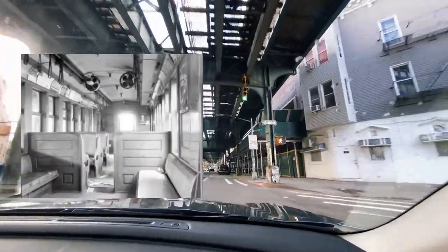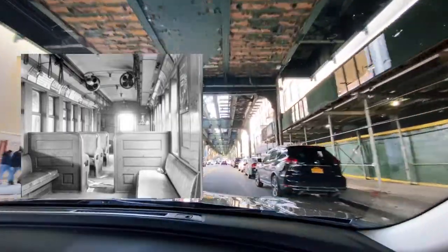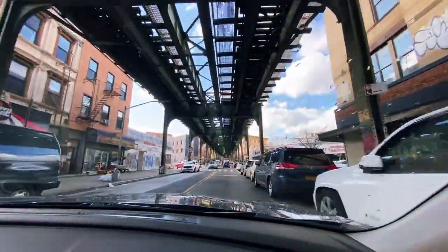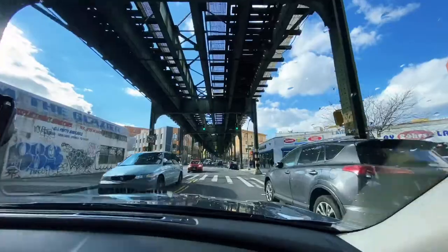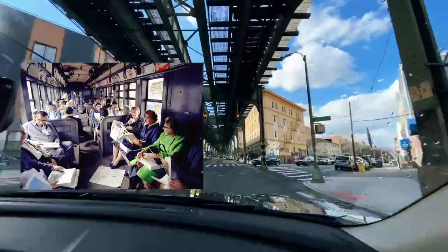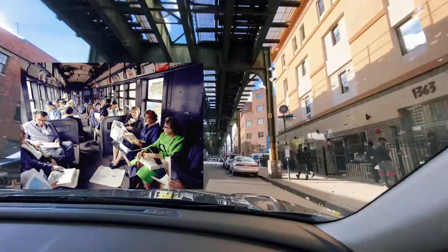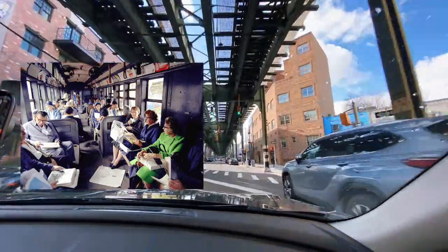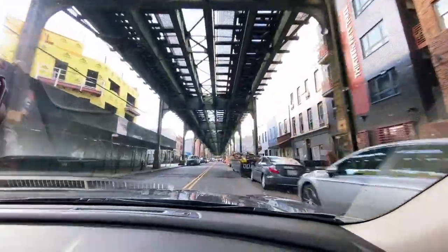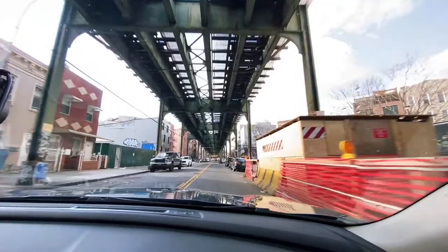And here's the inside of what used to be the Q trains on the elevated here. I have another cool photo. Here it is. So that was the train back in the 1960s. So imagine the ease of use living here in Bushwick and the ability to go directly to downtown Manhattan. Oh, how that would be needed today.